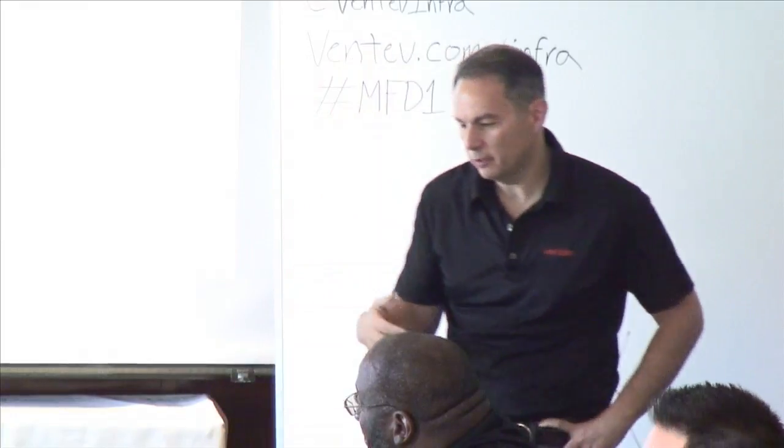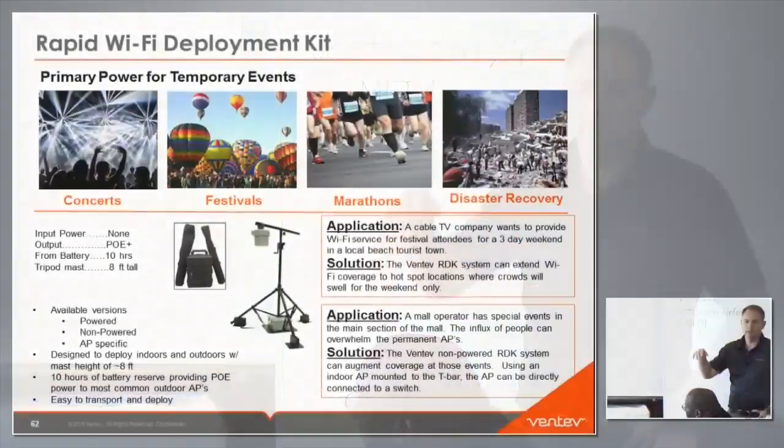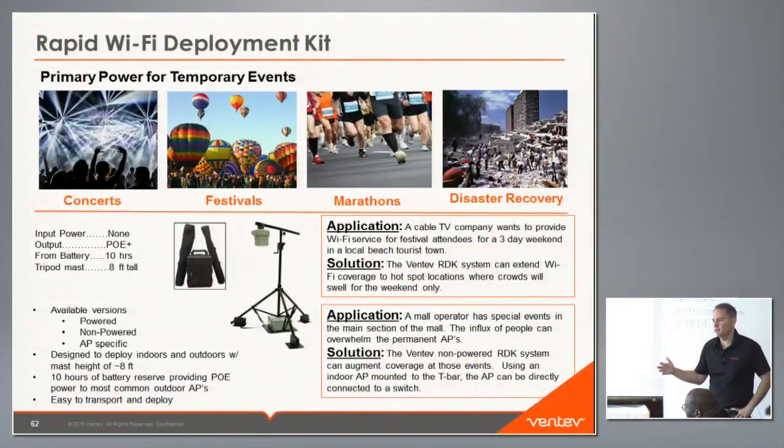All right, finally, temporary Wi-Fi deployment. We call it the rapid deployment kit. Applications are numerous. You get a temporary event, you want more Wi-Fi because you're going to have tons of people, and what do you do? So we designed this structure, and there's a couple of versions of it. Pretty much, there's a mechanical part of this, which is a very sturdy pole with brackets that you just hang your access point from. We also integrated power into it.